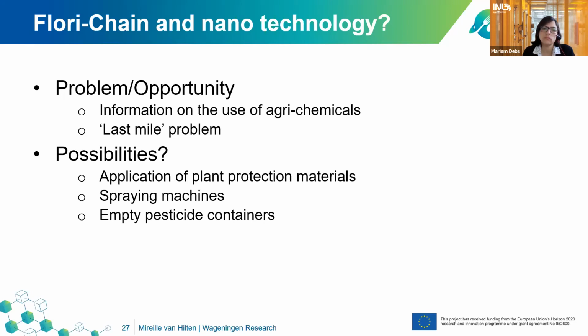For example, if we use a smart spraying machine, perhaps it can automatically detect what chemical, what pesticides were sprayed in that way and send information to the blockchain system. That sounds perhaps now still like science fiction, but in theory it is quite feasible. And I know in other verticals and other industries, they are looking at these possibilities.